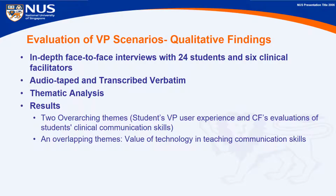And then when it comes to qualitative findings, we had in-depth face-to-face interviews with 24 students. By 24, it was by data saturation. Also, all the students were invited to participate in the qualitative interviews. Only a few agreed, and then data saturation happened. So only 24 students agreed, and then 6 clinical facilitators, all audio taped and transcribed. We had 2 overarching themes for the students and the clinical facilitators from their interviews, and there was an overlapping theme of the value of technology in teaching communication skills.